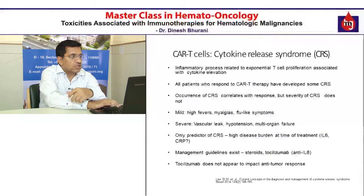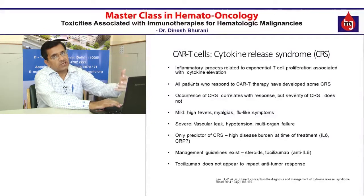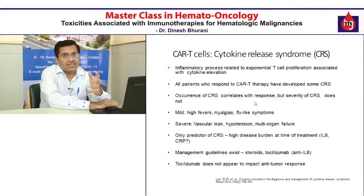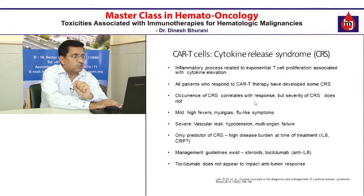It is an inflammatory response related to the expansion of T cells associated with cytokine elevation. More T cell expansion, more cytokine release. All patients who respond to CAR T cells have developed some form of CRS. Fortunately, it is mostly mild and manageable, but occurrence of CRS correlates with the response. If you don't have a CRS, you don't have a response, but fortunately the severity does not correlate. So it doesn't mean if you have a mild CRS you will not respond, or if you have a severe CRS you will be more likely to respond. The severity does not correlate with the response.